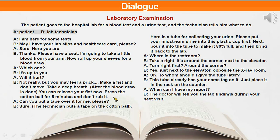Press the cotton ball for 5 minutes and don't rub it. Can you put a tape over it for me, please? Sure. Here is a tube for collecting your urine. Please put your midstream urine into this plastic cup first. Next, pour it into the tube to make it 80% full, and then bring it back to the lab. Where is the restroom? Take a right. It's around the corner next to the elevator. Turn right first, around the corner. Yes, just next to the elevator, opposite the X-ray rooms.